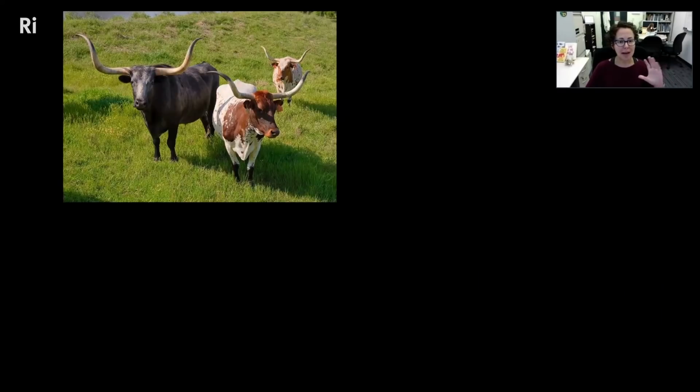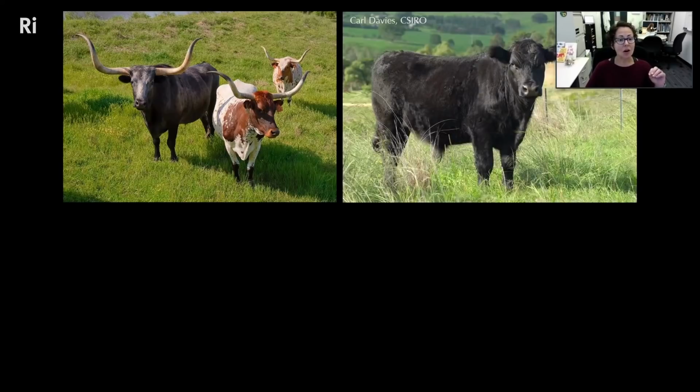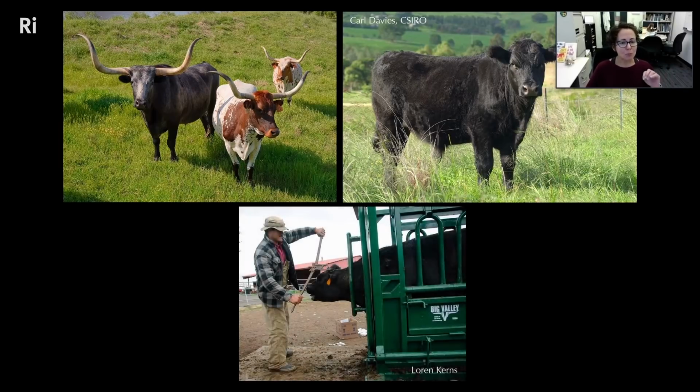Some cattle grow massive horns, like these Texas Longhorns, and others, like this Angus, are naturally hornless, a trait known as polled. Angus are an elite breed designed for beef, but lots of important breeds are not naturally polled. And in many countries, farmers are mandated to remove their horns when they're young. In the US, around 15 million calves are surgically dehorned each year. And dehorning is an unpleasant, expensive, and painful process that, unsurprisingly, raises significant concerns related to farm animal welfare.